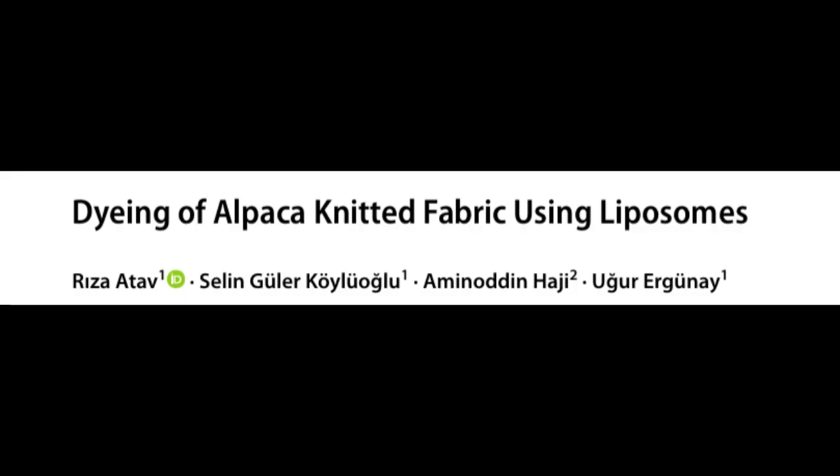Because liposomes are typically derived from natural sources, phospholipids mainly. From plants, like soy, or even animal sources. Often soy, yeah. They're generally considered more eco-friendly auxiliaries compared to some of the synthetic chemicals traditionally used in dyeing processes. Finding effective, sustainable alternatives like this one could be, well, it's increasingly important if we want to make the textile industry greener. It certainly is. This research really feels like maybe a solid step forward in finding more environmentally conscious ways to process these beautiful, luxurious natural fibers like alpaca.